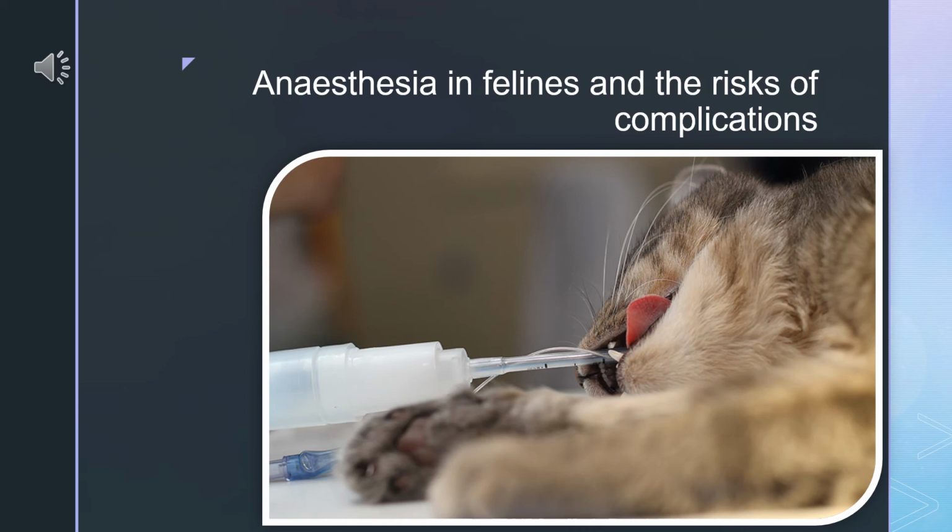A mask can also enable gas to escape unless airtight, so monitoring of the amount of anesthesia that is administered is difficult, along with the waste anesthetic gases that the veterinary staff are exposed to.